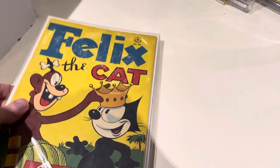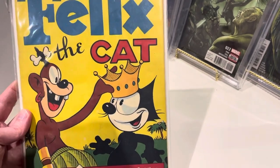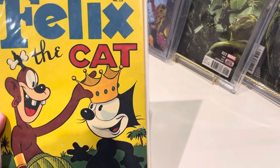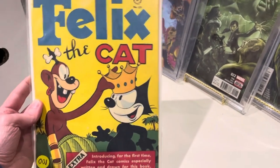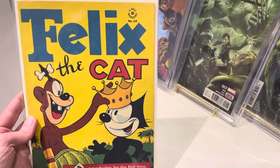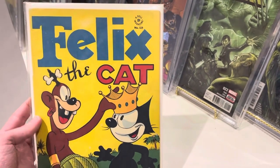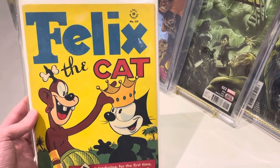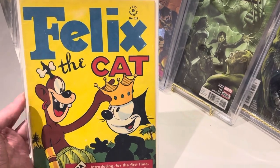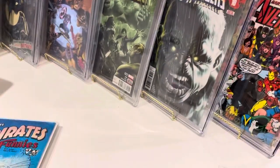And then we have Felix the Cat, another one I really like. This is the first Felix the Cat, and this is Four Color 119, the first Felix the Cat number 1. But it's also one of those controversial comics because of the way they depict Africans. So kind of an interesting one.